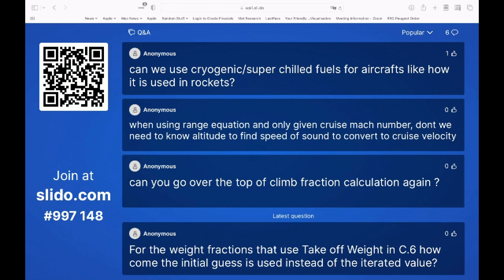Who uses super chilled fuels in the rockets? Super chilled is not cryogenic. It is, but it isn't. So SpaceX uses super chilled fuels on the Falcon 9 to put more LOX in the system. They cool their propellants below the liquefaction temperature to get a higher density.